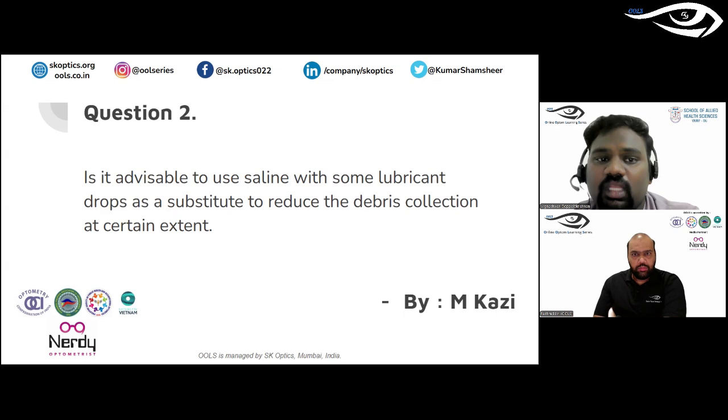And coming to debris collection, for a few patients it drastically reduced. For a few patients, honestly, it did not. So that's the reason I couldn't say definitively that filling with artificial tears is going to help midday fogging. Wonderful. Great.